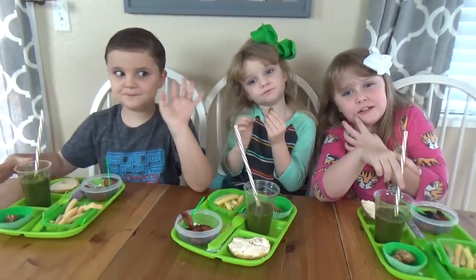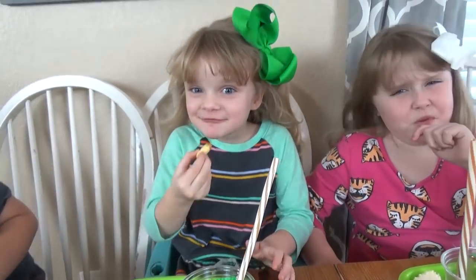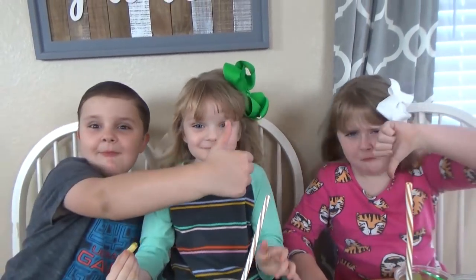Miss Lily decided that it would be really tasty to put her ranch veggie straws and dip it in her smoothie, but the other kids did not think the same.